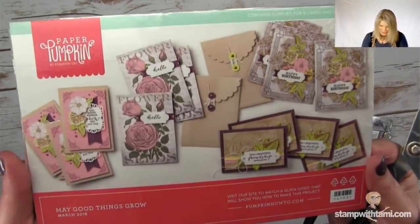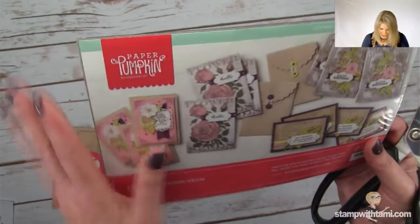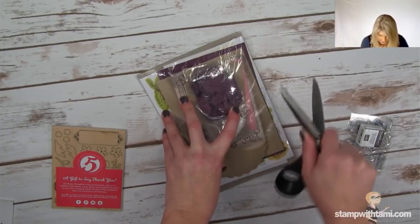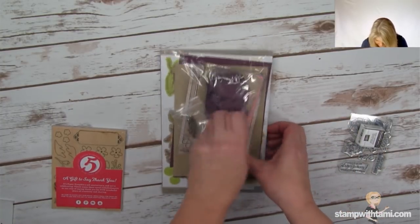It's called May Good Things Grow. This is gorgeous. Look at the flowers on the cards, they're just awesome. That rose, that stippled rose, is just beautiful. So I'm just going to open up the package.